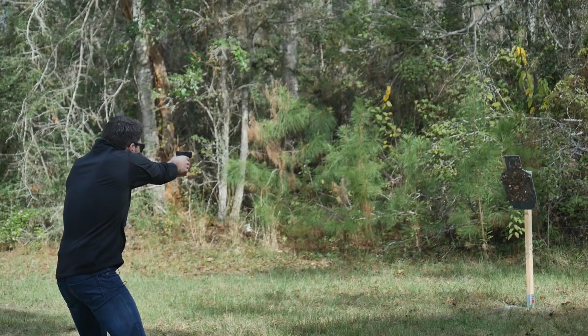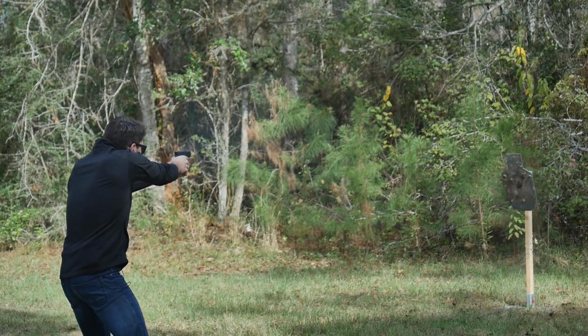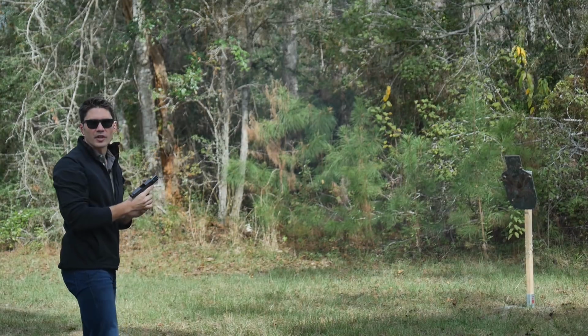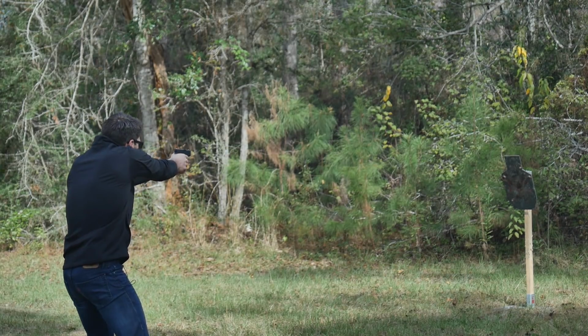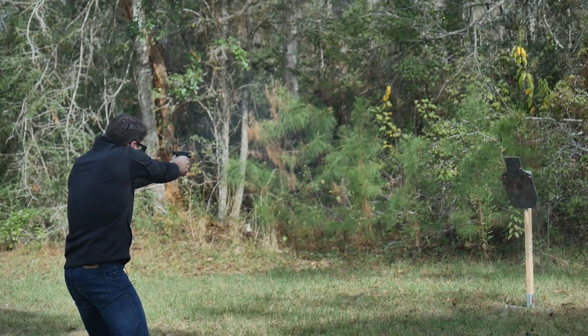Again, there are good counter arguments why this gun shouldn't be #1, but I gave you my arguments, my personal preference. If you're familiar with Glocks, if you own Glocks, then it just makes sense to have the Glock 43. You're not sacrificing a lot. I think maybe it's a little bit more expensive than it ought to be.